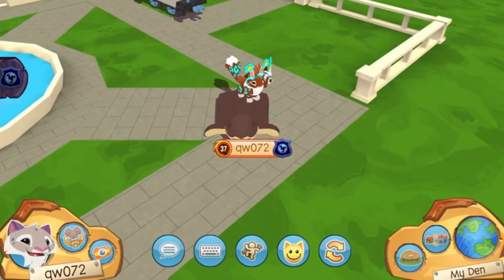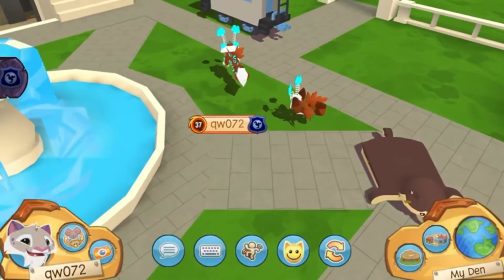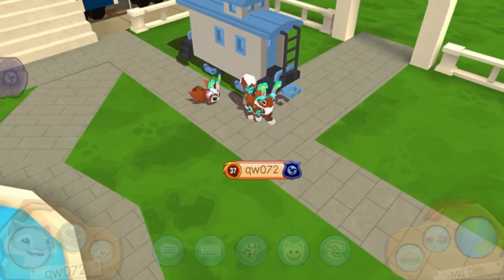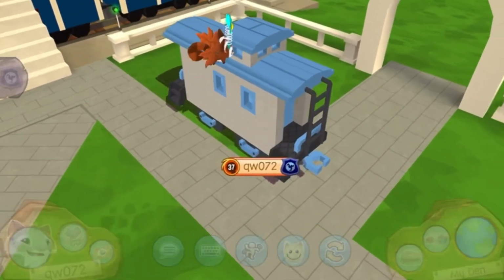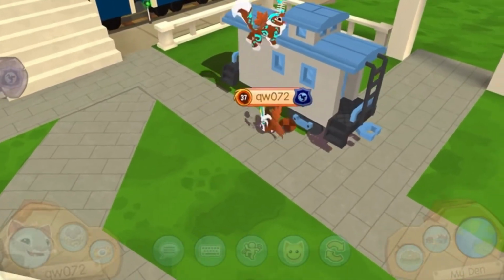Alrighty, I'm going to try to sit on the husky now, and it looks like it won't automatically make me sit down, so I guess I'm just gonna not. And I'm gonna try to go in this cart. Too bad. I don't think you can. That'd be really cool if I could, though.